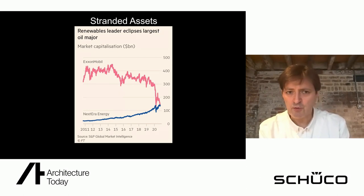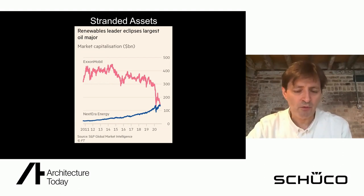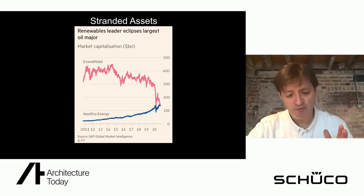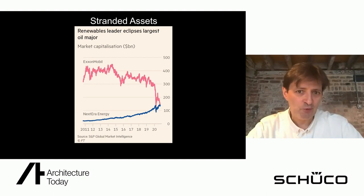They overtook ExxonMobil in market capitalization. Exxon was once the largest company by value in the world, and it's now been overtaken by a regional wind turbine owner. So I think there's a risk of stranded assets in pension funds. So if you take one thing away from this talk, it's really have a look at your pension, because it's your biggest impact and it's also potentially a great, great risk to you.